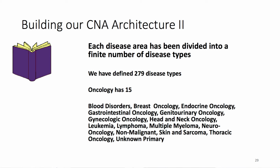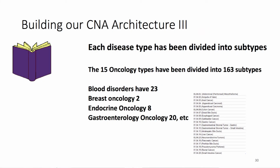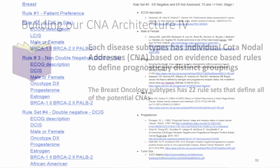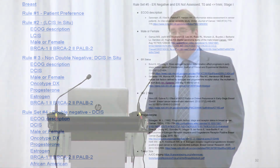Going down past that, within the chapter, you may have different subtypes, like for GI oncology, you may have colon cancer and anal cancer and pancreas cancer. And you start building your taxonomy down to very, very finite levels. And then you start to get rule sets and start getting combinations of this. So you basically build a barcode system for every patient, which we've done.